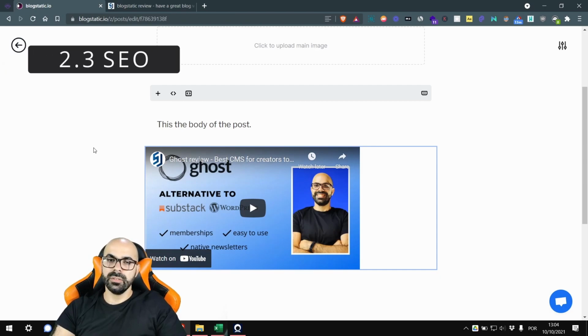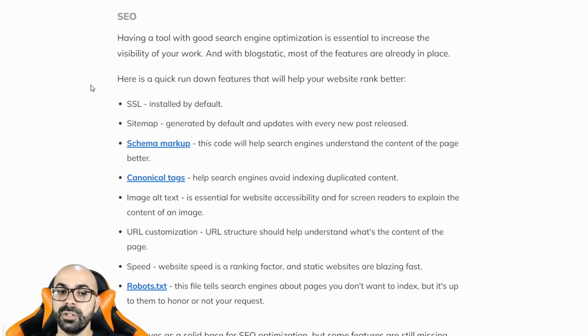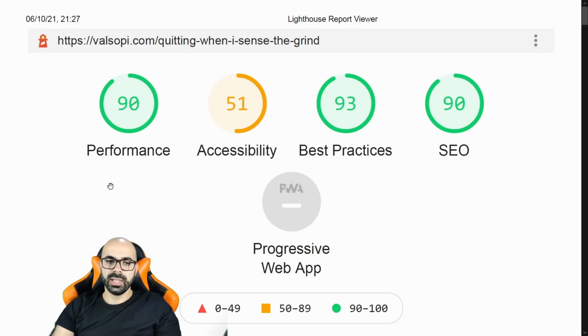Next, let's see what features Blogstatic has for SEO. As you can see on the screen, Blogstatic has an automatic SSL, sitemap, and robots.txt file, but also schema markup, canonical tags, image alt text, URL customization, and is fast. When I ran a Lighthouse report, Blogstatic had a good performance across the board. The low score on accessibility was due to the lack of alt text on images in this article, and the gray color on the footer was too bright at the time of recording.